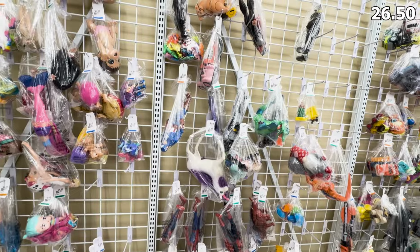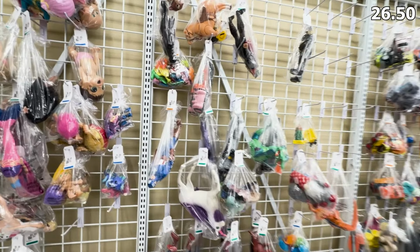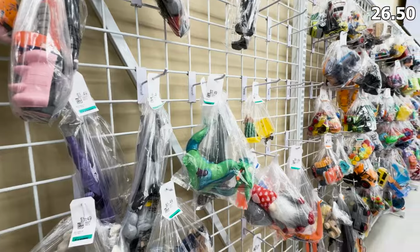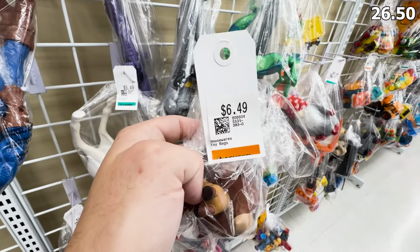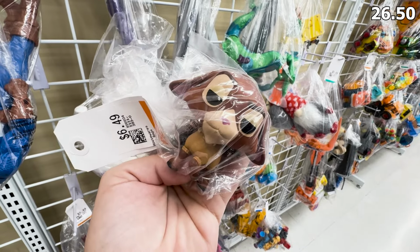And then in their loose kind of toy section over here, guys, they had one single Pop, which was almost the same value of what they were selling the in-box stuff for. This is from the movie Wish, I believe. Yeah, and for $6.49, definitely not worth picking up.